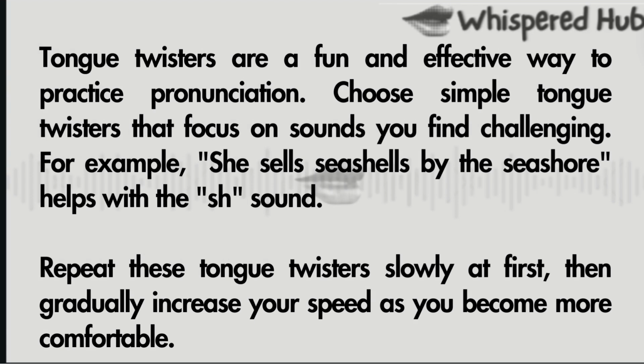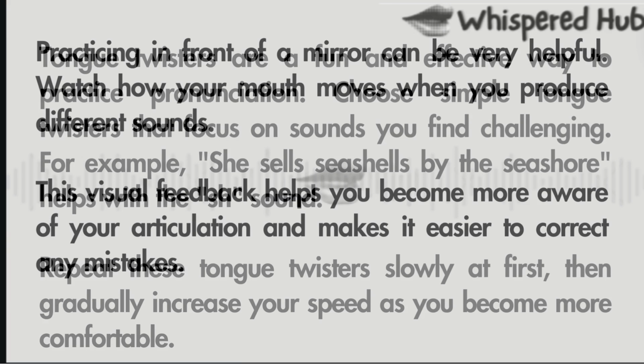Tongue twisters are a fun and effective way to practice pronunciation. Choose simple tongue twisters that focus on sounds you find challenging. For example, "She sells seashells by the seashore" helps with the sh sound. Repeat these tongue twisters slowly at first, then gradually increase your speed as you become more comfortable.